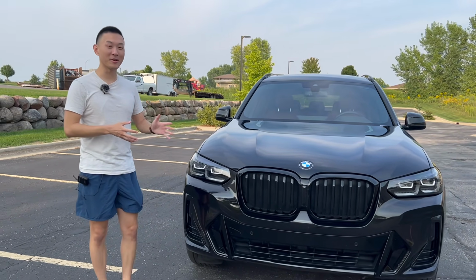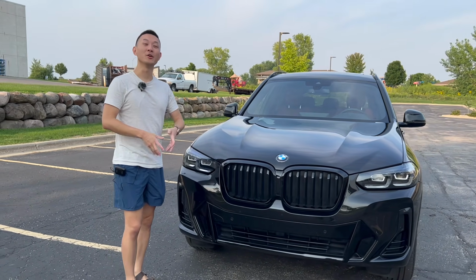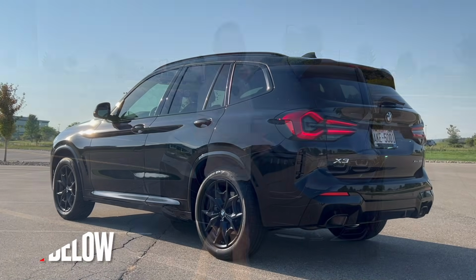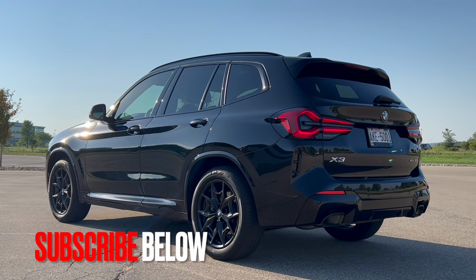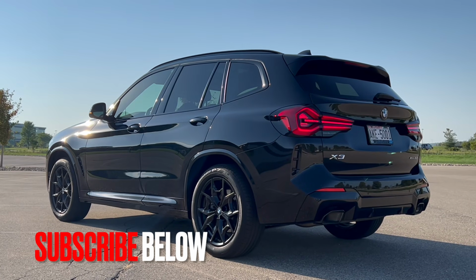Today I have the 2023 BMW X3 xDrive30i. This is BMW's bread and butter compact luxury SUV, which means it competes in a very crowded segment with other foes such as the Audi Q5, Mercedes-Benz GLC 300, Lexus NX, and a ton of other vehicles.